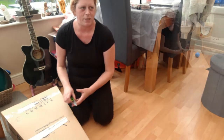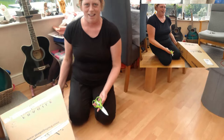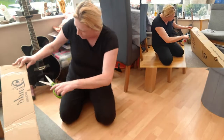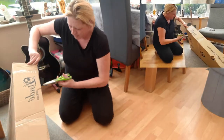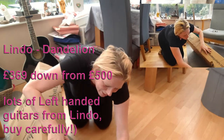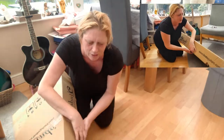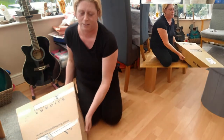This is my surprise birthday present from Chris, and it's just so exciting. I'm gonna cry already. I'll arrange for opening. What is it? It's a guitar. No. It's a Lindo Dandelion guitar, and it's pink.